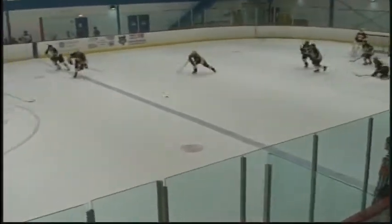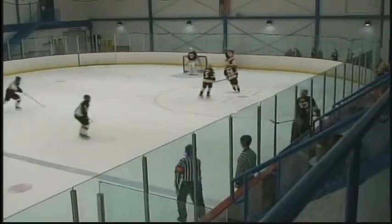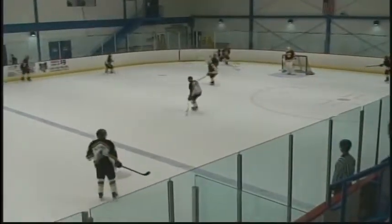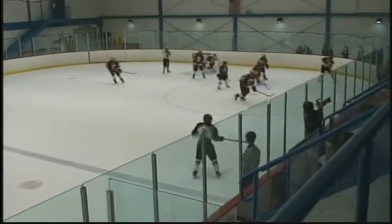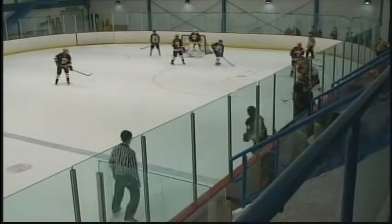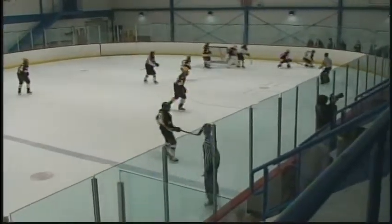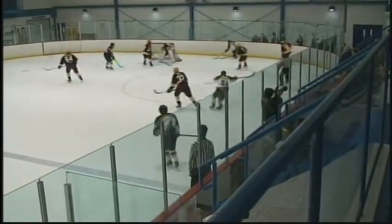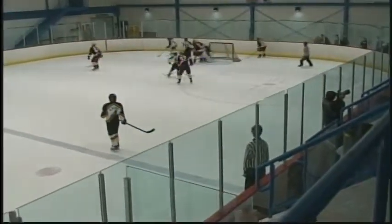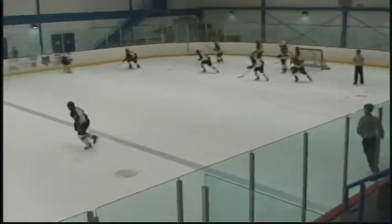Back past it. Ooh, you don't do that in your own zone, man. You never know who's coming up that slot. I know you're trying to avoid the forechecker, but you never know what's behind you. There's a shot, they save to the side. Looking for a place to go with a little backhander, and they save.